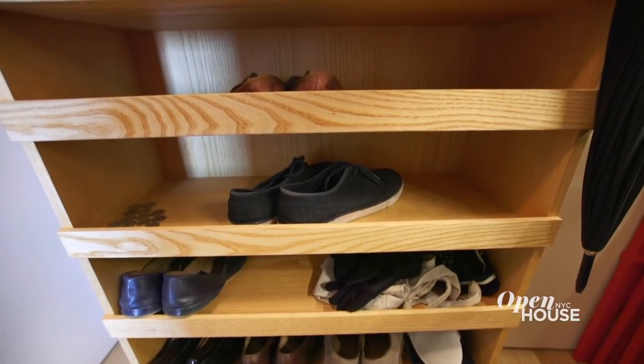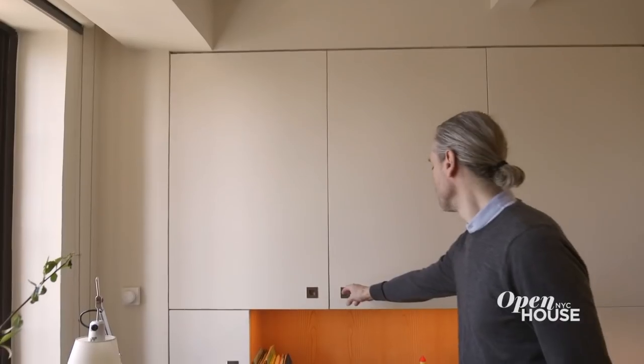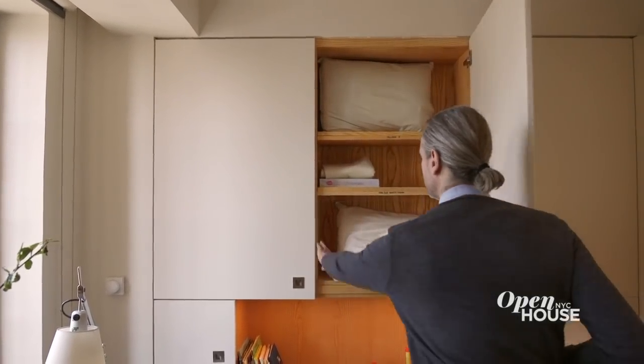The wood that we used here and throughout the apartment is ash. It's a wonderful material because of its grain, but it's also very light colored. The perimeter of the space is lined with cabinetry that works really hard to tuck away everything out of sight.